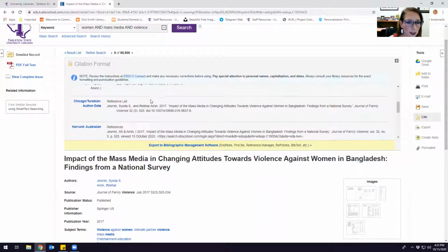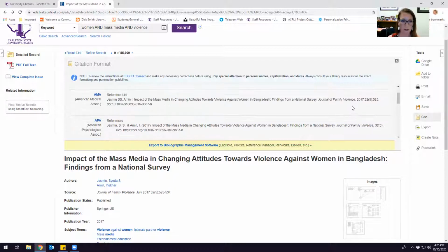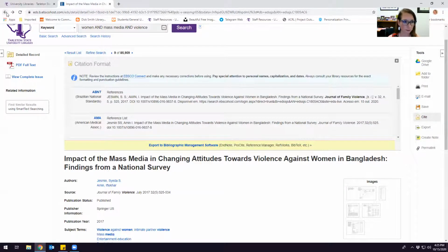I don't think anything else is wrong in that, but sometimes there's weird things with the authors. There may be weird emails stuck in there. Sometimes they don't have the full citation. So just use the citation tool with caution. Always double check your citations.